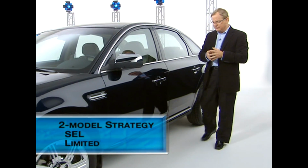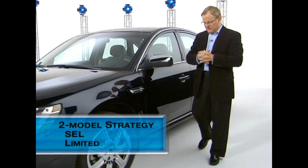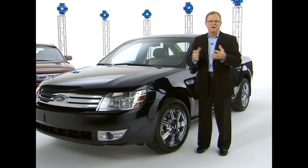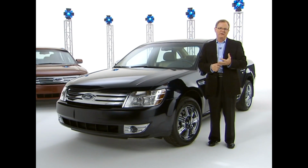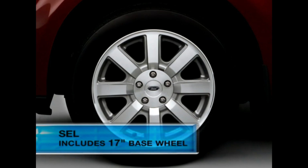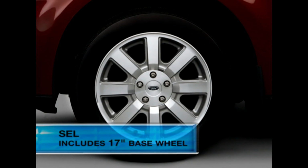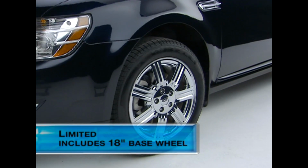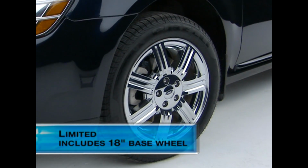Now, a couple things you should know of. I'm going to a 2-model strategy. I'm really glad to see this. I think if you consider the number of vehicles in the marketplace today, I think a 2-model strategy here is perfect. SEL and Limited. The distinctive issues right off the front, guess what? You're going to have a 17-inch base wheel on the SEL. It's an alloy wheel. And of course, in the Limited, you're going right there with a base wheel of 18 inches. Told you this thing's going to handle well.